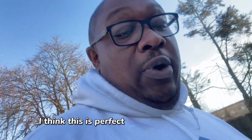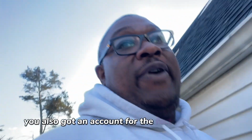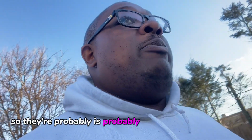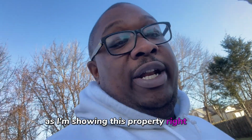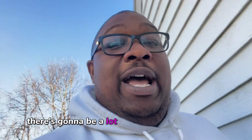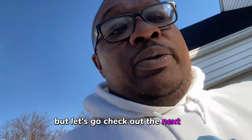I think this is perfect for a renovation loan, and I don't think you got to spend a lot of money. You also got to account for the fact that this property is so cheap. So there's probably going to be a bidding war. As I'm showing this property right now, there's somebody outside waiting to come in, which means there's going to be a lot of action on this property. But you can still purchase this property and still have some room for equity and repairs. But let's go check out the next one.